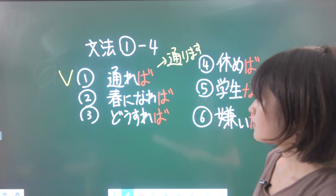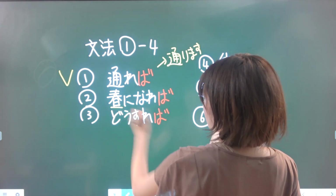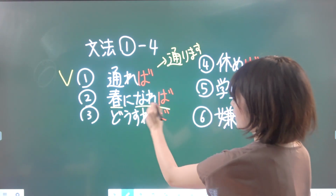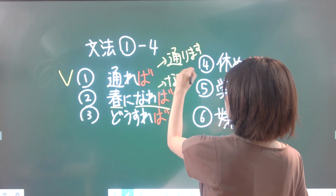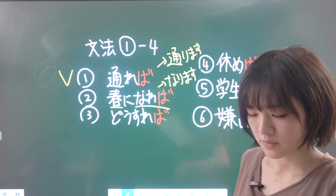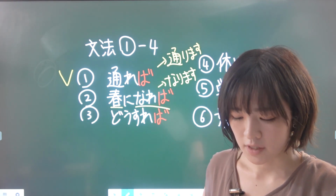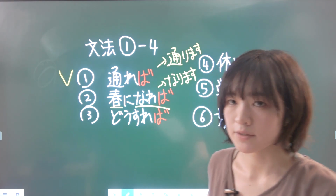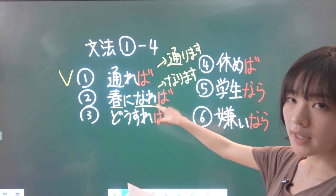Number 2. 春になれば. Okay. 春 is a noun, but after that we have なれば. This is a verb. なります, to become. So when spring comes, this place will be filled with cherry blossoms. この辺りは桜でいっぱいになりますよ. So なります becomes なれば.